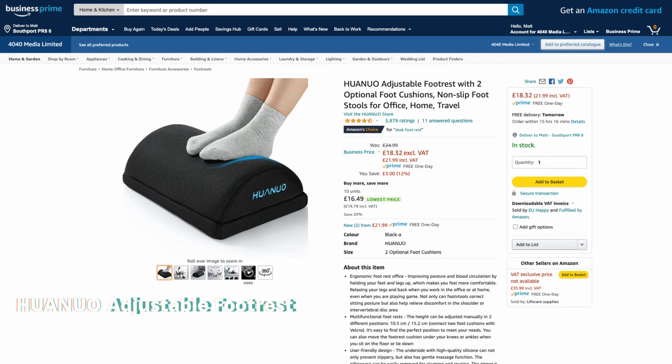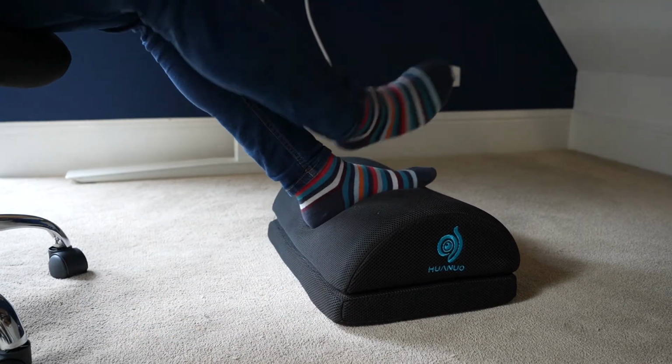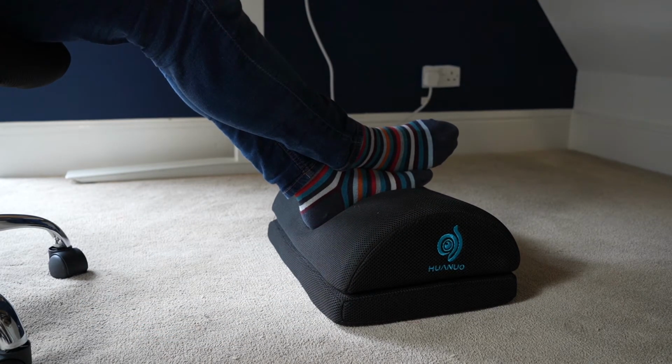The footrest I've got is the Huanu adjustable footrest from Amazon. It's not the most complex or high-tech item, but it's massively improved my comfort while I'm working at my desk. And I feel like being comfortable in the place where you spend a lot of your day is super important, so I'd really recommend getting something similar for yourself.